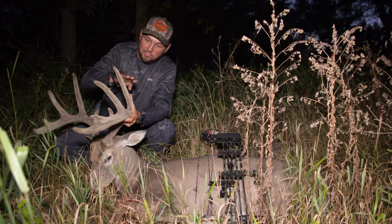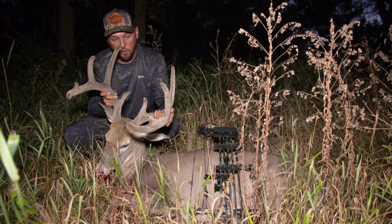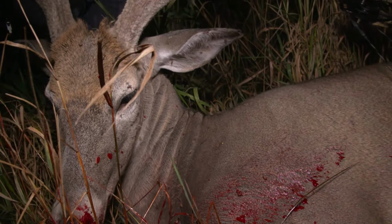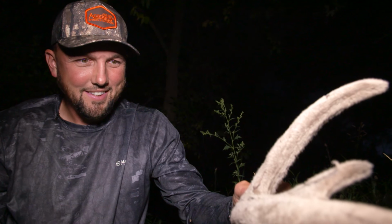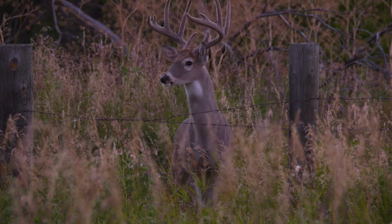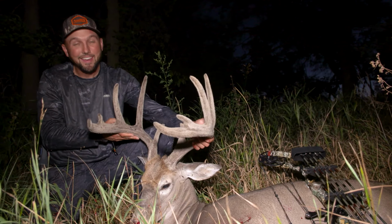Nice, good long G2s, G3s, little 4s, decent brows, good mass. Full velvet. These bucks are gonna rub out this week, I guarantee you. But that's why you shoot a good cut-on-contact broadhead. I'm shooting that Titanium X True Glow broadhead, 2-blade, wicked head, and that's why you shoot those heads. You get results like this, and I've got a big South Dakota buck to prove it. How about that?